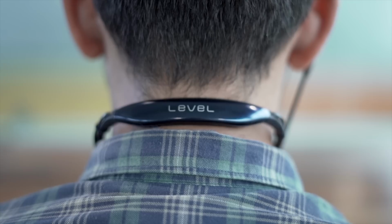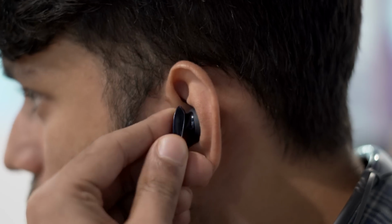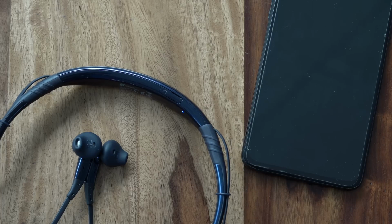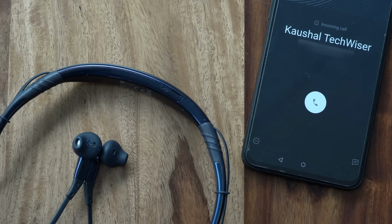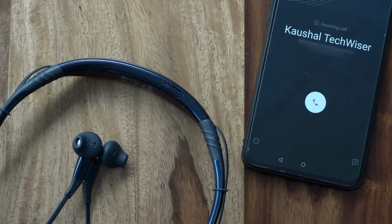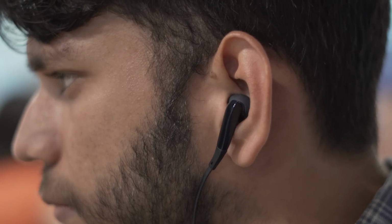So the design here is great. Some of you will love the canal or earbuds design as they don't go inside your ear canal. It's quite comfortable and you can hear ambient sound as well. And oh, I almost forgot that it has a vibration motor. So when you receive calls, there is a good amount of vibration on the neckband and call quality is good. And you know, Samsung Level U has aptX, so the sound quality is bound to be good.